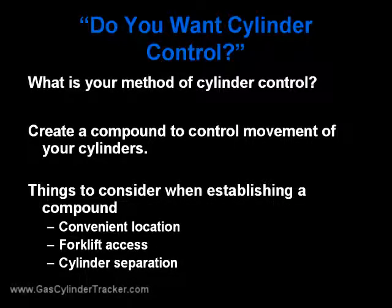Cylinder separation is another one. Within that compound, there are certain requirements under dangerous goods legislation that certain types of gas have to be separated by a certain distance. They have to be a certain distance away from buildings unless they're a certain type of wall. It gets very, very complicated. So spend the time to find out, but you may even need to get in a consultant that specializes in dangerous goods legislation to help you lay out your compound so that you meet regulatory requirements, and then you don't get fined for not complying, even though you've done the right thing but haven't taken it far enough. I found I had to, because of the location and the quantities.